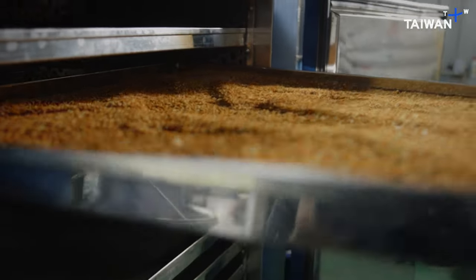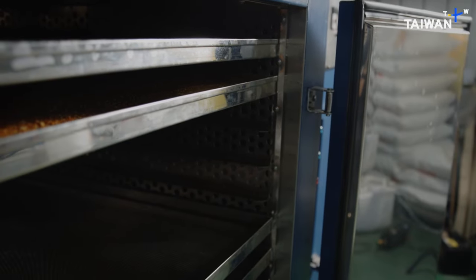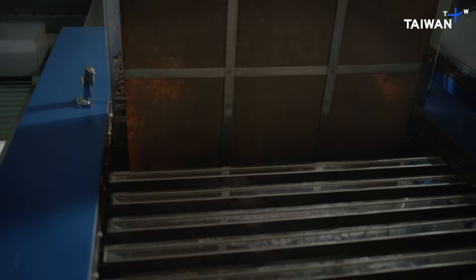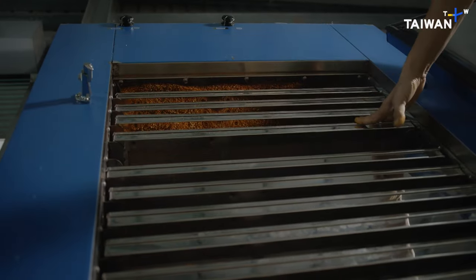To prevent the yields from getting moldy, the collected pollen must be dried at low temperature for 3 days. During the drying process, it needs to be turned over repetitively to ensure the quality.